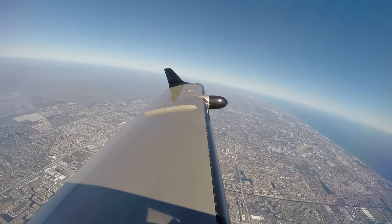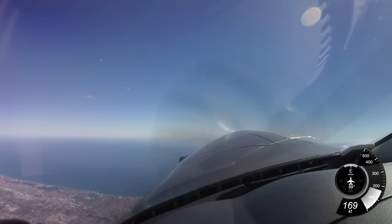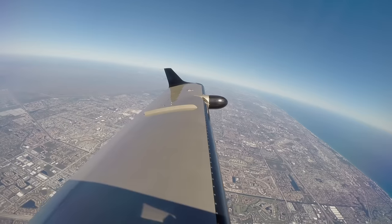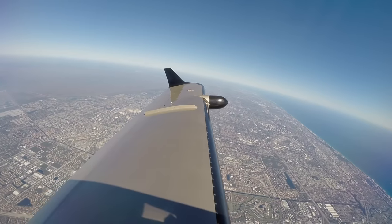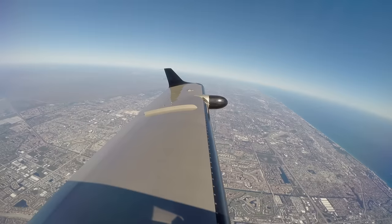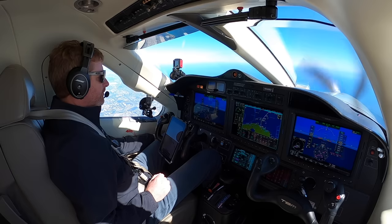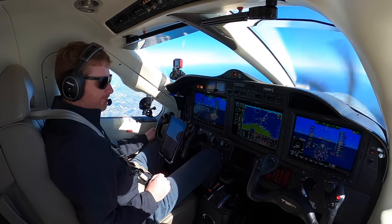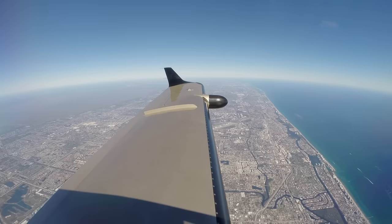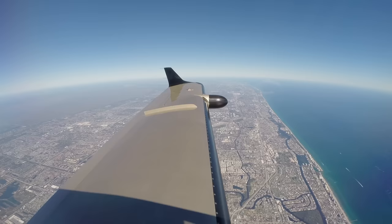1,000 to go. 8,000 climbing to 9,000. On a 090 heading. About to go out over the Atlantic Ocean here. Got Boca Raton Airport off our left there, you can see down there. Leveling out 9,000 feet. And we got a nice tailwind on this flight today. Today's flight is only projected to be 35 minutes from Fort Lauderdale Executive all the way out to Nassau.